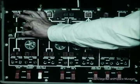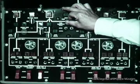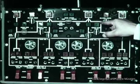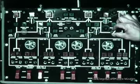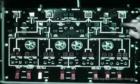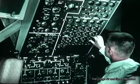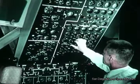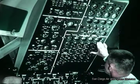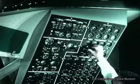This schematic fuel metering and routing board tells the engineer at a glance the condition of the entire fuel flow system. The position of every fuel valve and pump is clearly visible. His tilted instrument panel puts every control for the electrical, air conditioning, ignition, oil, and flight control systems at his fingertips. The panel is angled so that, if necessary, the pilot can read the instruments from his station.